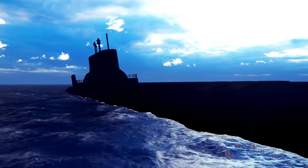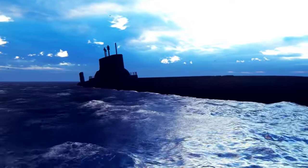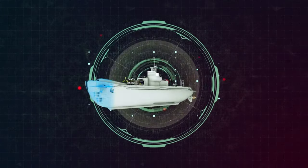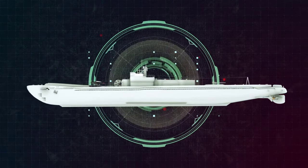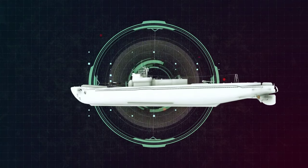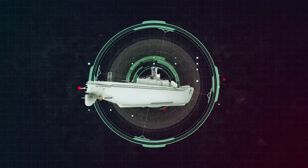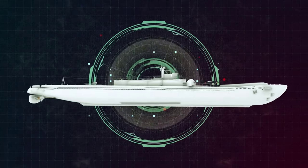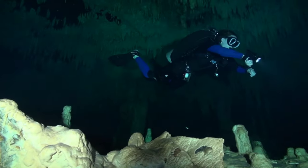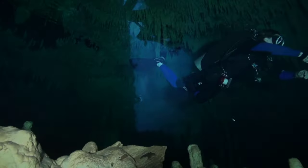Designing a submarine isn't a one-time task. It's an iterative process, where designs are continually refined based on tests, simulations, and feedback. This ensures that the final design is not just good, but perfect. But it's not all about the submarine's exterior. The interior design is equally vital. It needs to be a functional, comfortable living space for the crew. Imagine fitting an entire mini city into a tube. That's essentially what submarine interior design is all about.